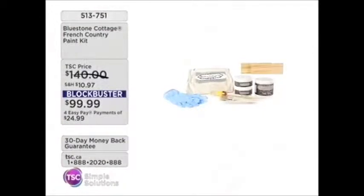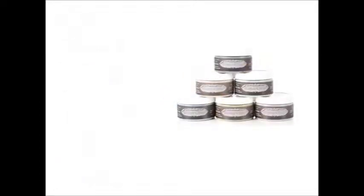You know how sometimes you see occasional chairs and they're marked down really cheaply? These are beautiful. What a fantastic job. And again, it's all about reinvigorating older pieces with that sun-drenched, shabby French chic. And it is 513-751 for our Blockbuster. I'm impressed. Very nice. It's just beautiful.